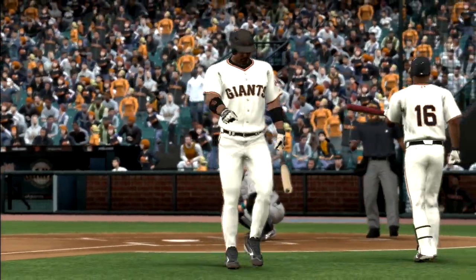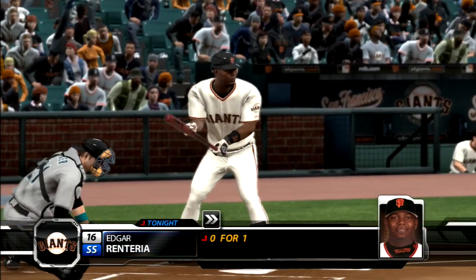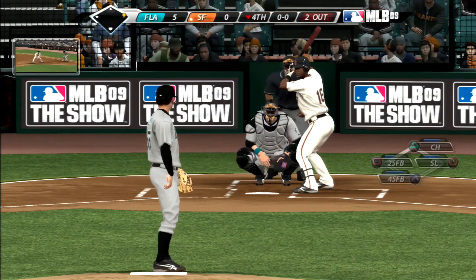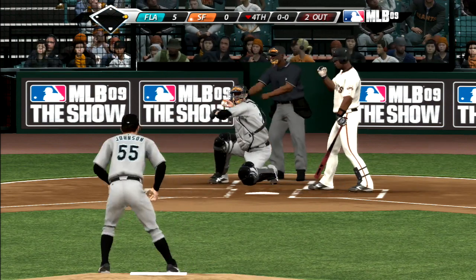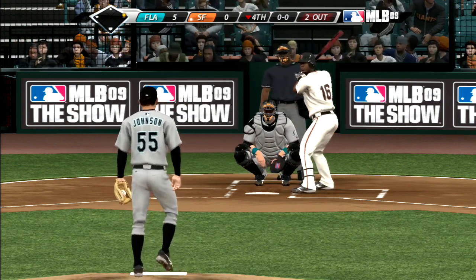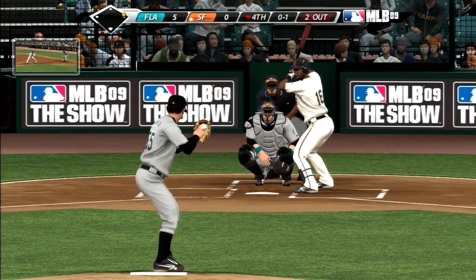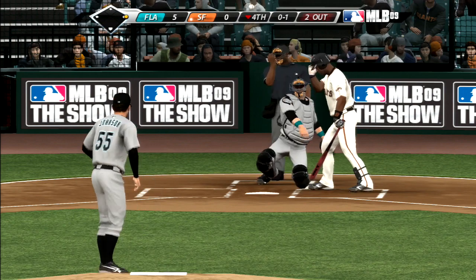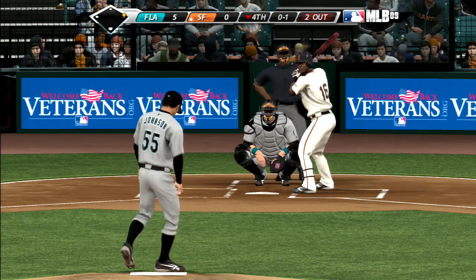Boy, not the kind of start he was looking for at the plate tonight. 2 at-bats and 2 strikeouts. Edgar Renteria will dig in. He popped out his first time. And he lays off here, but it's a called strike one. And 1-1 as this one's in on the hands. And I'll tell you, when he's missed, he's barely missed. Everything's been around the strike zone.